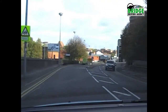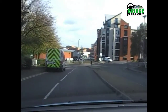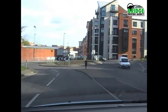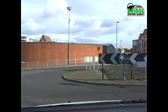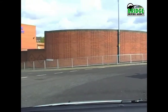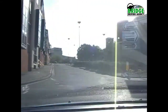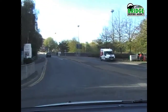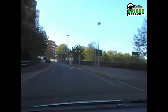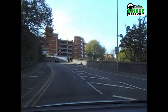Okay, at the next roundabout we are going to make a U-turn. So we're indicating right because we're turning back. If there is no traffic, we're happy to enter the roundabout and we're going to make a full U-turn. Lovely. So we do this anyway in Birmingham. And check the mirrors, indicating left, and we take the exit. So just behind the National Indoor Arena, it's a lovely place, heart of Birmingham.